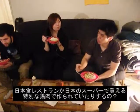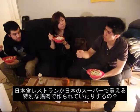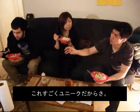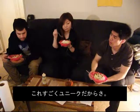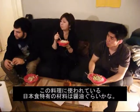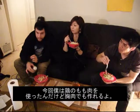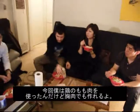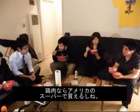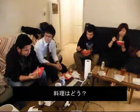But is there a certain chicken or fish you can find in a common Japanese market or restaurant? No, it's not unique, there's no special Japanese element. I use chicken thigh, and you can also use breast. And you can get the chicken from an American grocery store. It's really good, man.